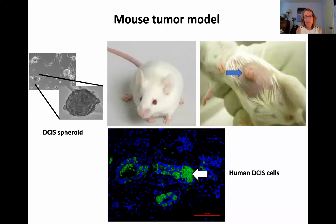To definitively demonstrate that these spheroids were tumor cells, we used a NOD SCID, a non-obese diabetic severe combined immunodeficiency, mouse model. To confirm that the mouse lesion that we saw growing from the spheroids was actually a tumor and not just inflammation, we stained a tissue section with an antibody to human-specific cells called EpCAM, which is epithelial cell adhesion and activating molecule. EpCAM is shown here in green, proving to us that this was an actual tumor and not just an inflammatory reaction in the mouse.